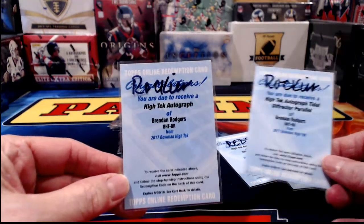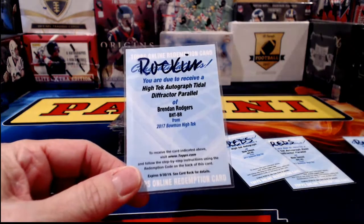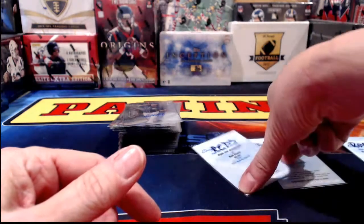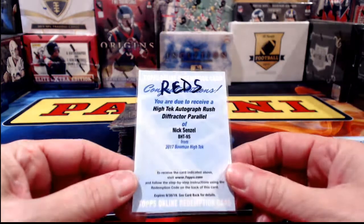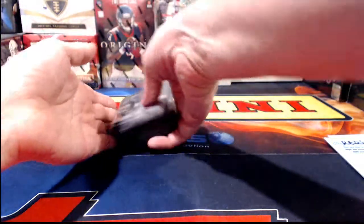So Brendan Rodgers, basic autograph, redemption. Brendan Rodgers with the title Diffractor Parallel, also for the Rockies. Nick Senzel with the basic autograph. And then Nick Senzel with the Rush Diffractor Parallel, also for the Reds.